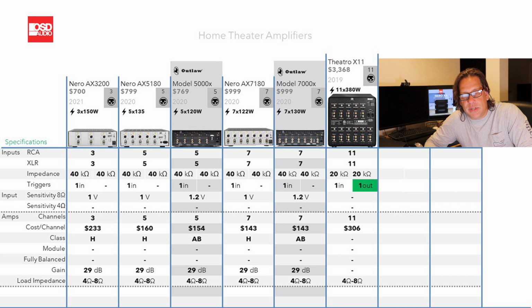The OSD labels their product as a Class H, so it's a specialized version of AB. Outlaw talks about theirs being AB but not H, but I think it's going to be all Class AB with a Class H topology with different rails switching, a high rail and a low rail. And that's what I think is consistent through that, although the literature talks about these things differently between the brands.